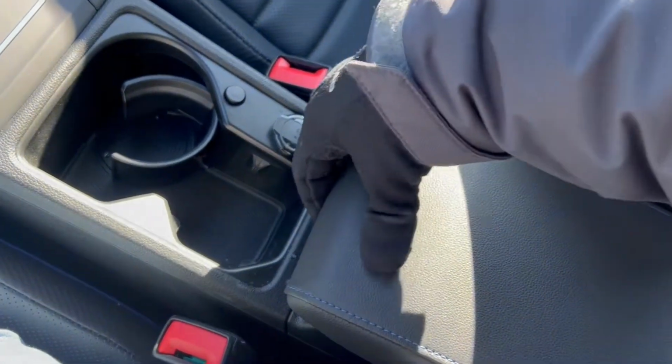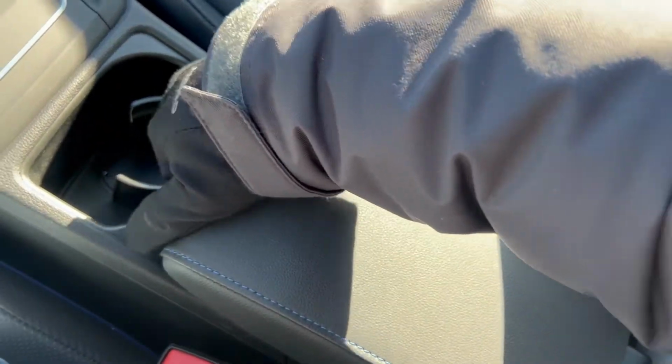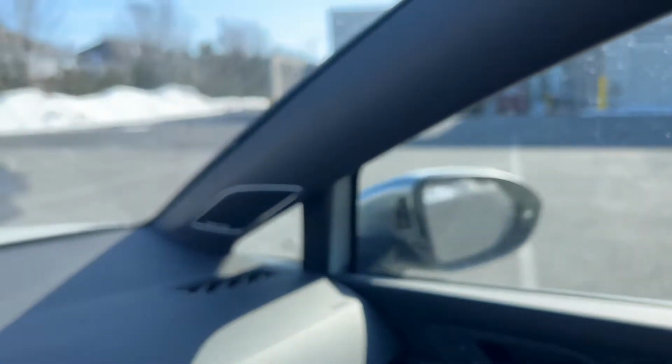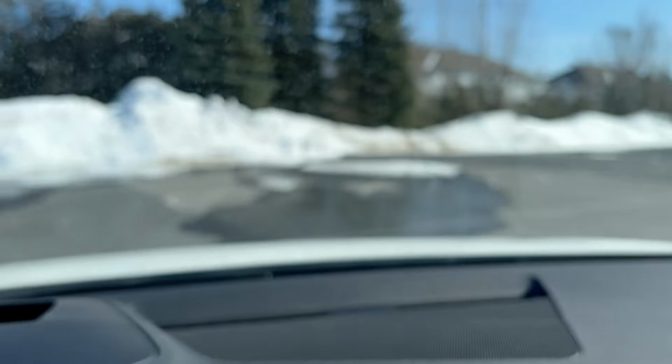Storage, as always, in a Golf is pretty good. This opens up. There we go. Door bins in Volkswagens are always amazing. Very deep. Visibility is quite good.